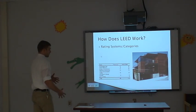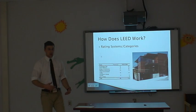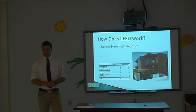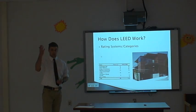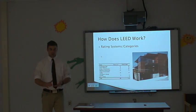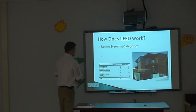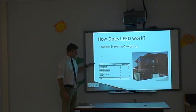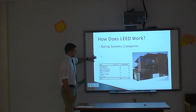You want to pick a sustainable site where you're not displacing anyone. You're not destroying anything, you're not interrupting any natural flows of water or animals or anything like that. You're not building a bridge between buildings that happens to be in a migratory bird path. These things happen. So there's going to be a certain amount of required points that you've got to get in each one of these categories. And then how far above that you go will help you earn a higher rating.